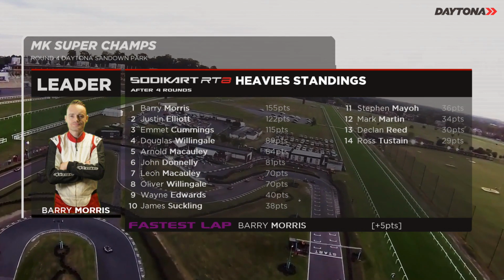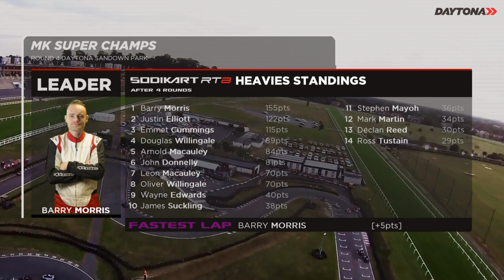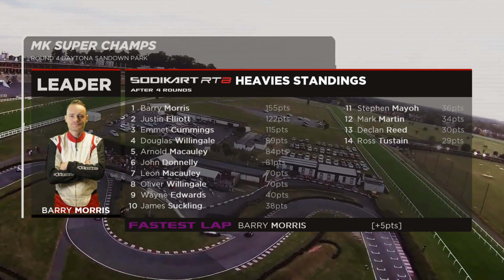So as you can see, Barry Morris has a 33-point advantage over Justin Elliott. Emmett Cummings is third ahead of Douglas Willingale and Arden McCauley.